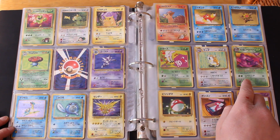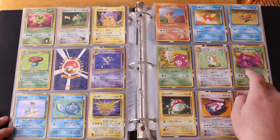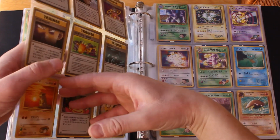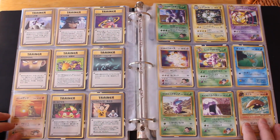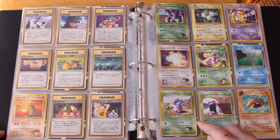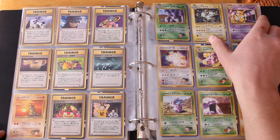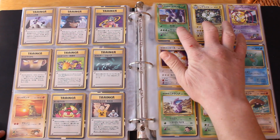Here too, this is another interesting one, it's so weird. Something you wouldn't normally see. All of my trainer cards, Sandshrew, which is super cute, another Kabuto, and let's see, is that one holographic? This one's holographic. Oh, these two are.